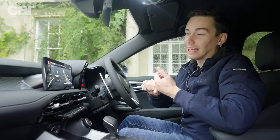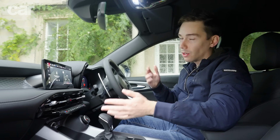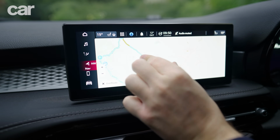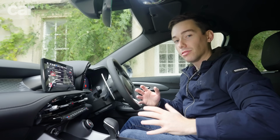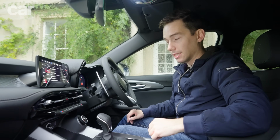It's got Amazon Alexa compatibility. You can also get an app, so you can check the status of the car and you can lock it, unlock it, all that sort of thing. But yeah, it's just so easy to use, and it's such a big difference from the old Alfa Romeo infotainment system, which was really starting to feel pretty dated.